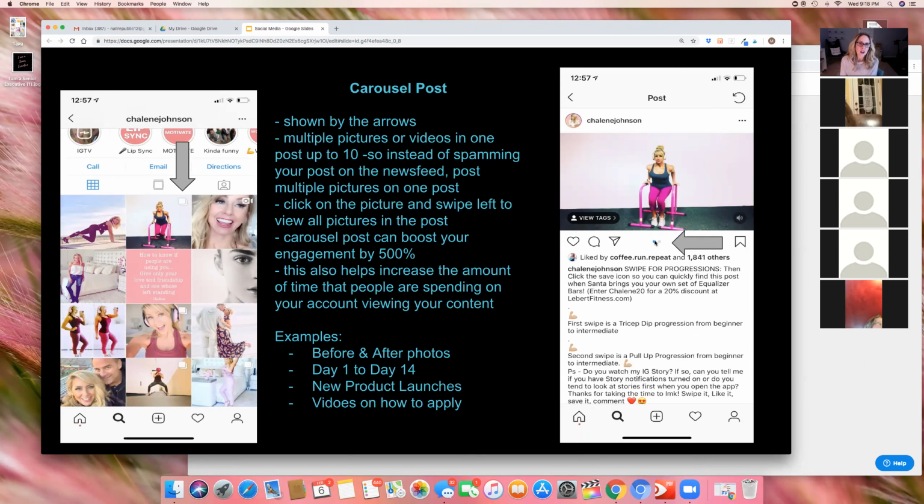And again, it also helps increase the amount of time that people are spending on your account and viewing your content, which is huge. You want people to stay on your newsfeed. That's what Instagram is looking at. They're like, how long are people looking at her feed? How long are they looking at her whole story, or are they skipping it? And the more people are viewing your stuff, the more you're going to show up in their feed.